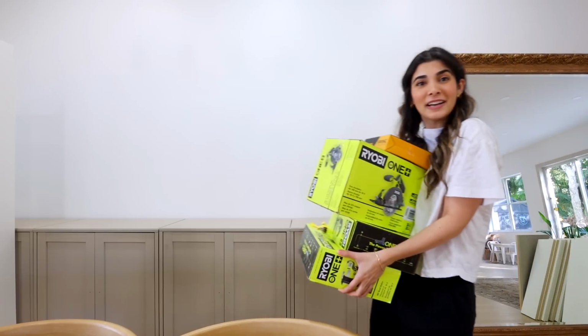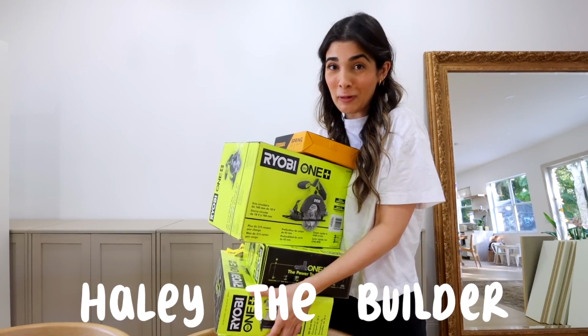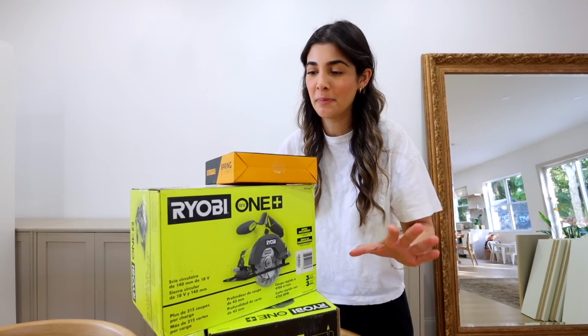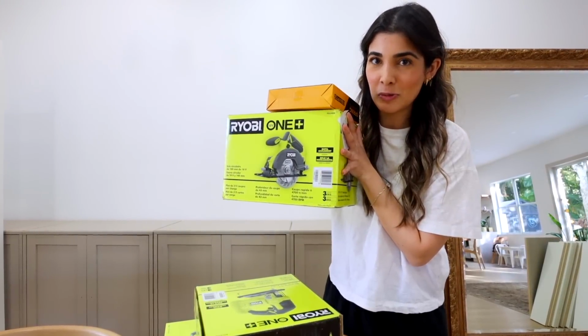You know what that means? It means that the time has finally come. I have finally had to get over my aversion of power tools. Yes, we're stepping it up from the glue and staples DIY kind of mom to the full-on not being scared to use power tools kind of mom.